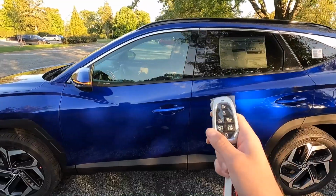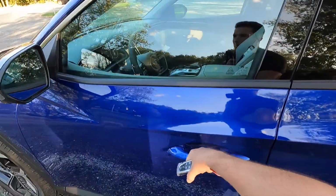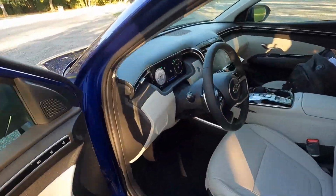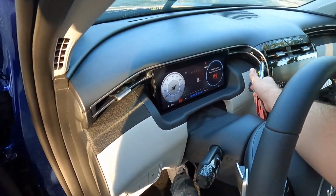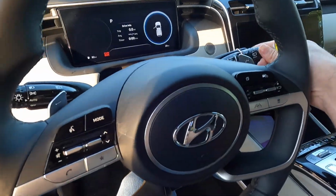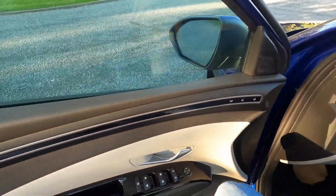But anyways, now let's take a look at what the driver's side door panel has to offer. But before I do that, I'm just going to pop in here and turn the vehicle back off. Just for sound's sake, I don't really feel like listening to the engine run.